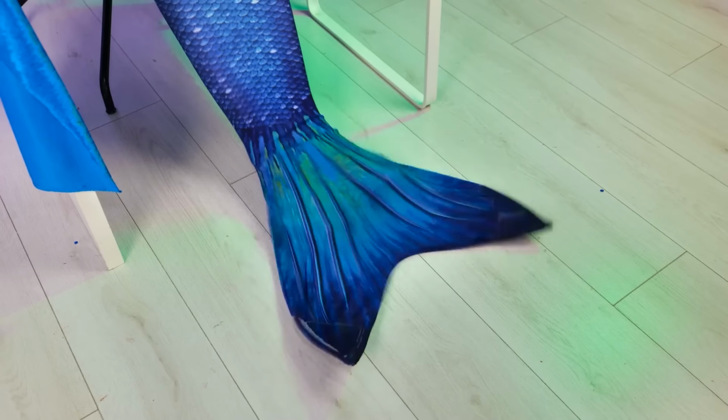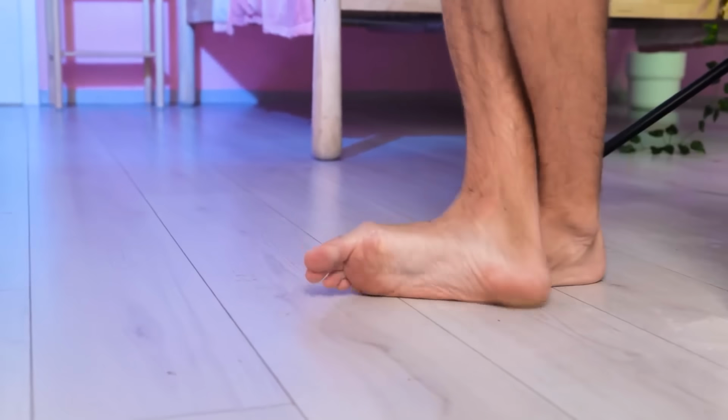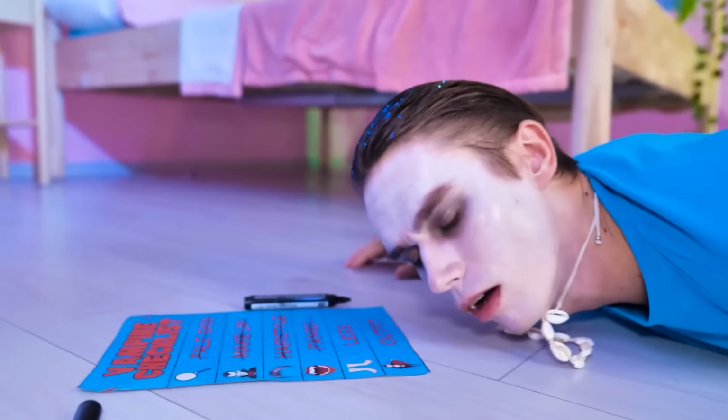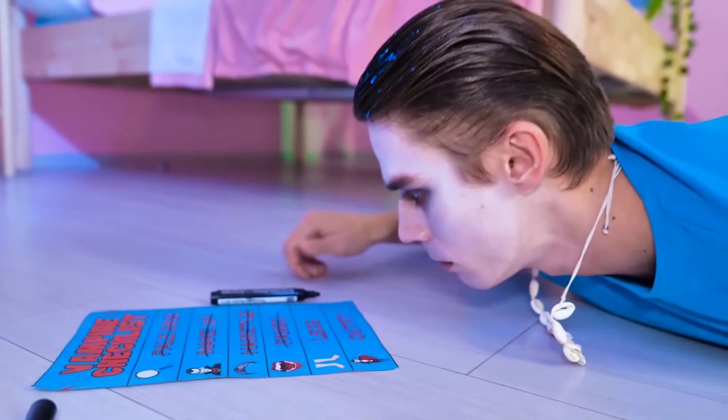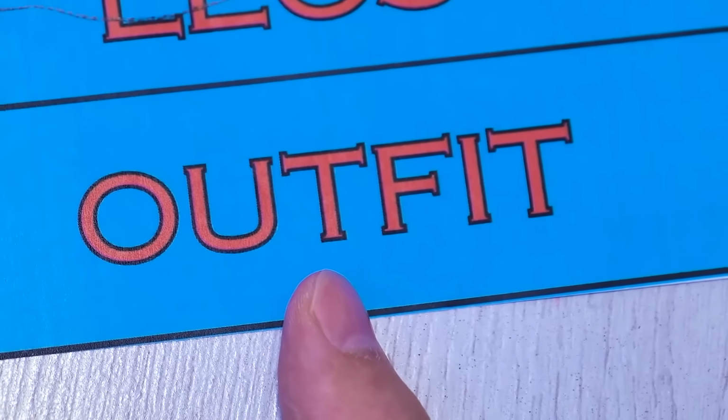My, it's working. I can feel my legs starting to form, but it's not working fast enough. Come on! Yay, I have legs. Let's give it a go. This is how it works, right? Uh-oh, I'm gonna fall. Ow! But hey, at least I have legs. Almost done. On to the last one.